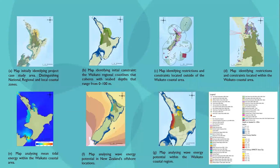GIS is a mapping software that allows multi-dimensional data to be managed, processed, and analyzed. The proposed site selection methodology, in conjunction with GIS, determined the most suitable sites for the installation of a facility by processing collected data into constraints, restrictions, and exclusion zones.